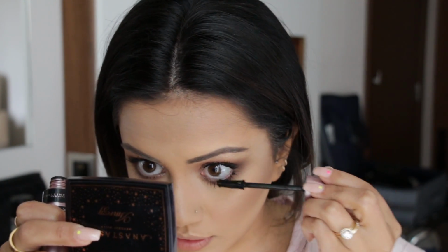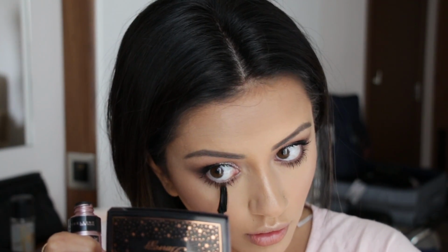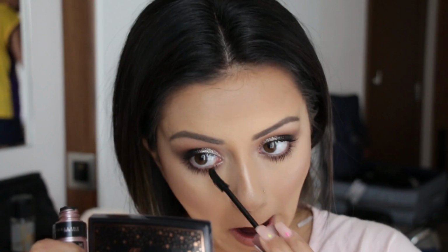I feel like there was one time I did a look where I had nothing on my lower lash line or the lower part of my eyes, and you guys were like, what have you done? This does not look good. So I always make sure I add that on there.